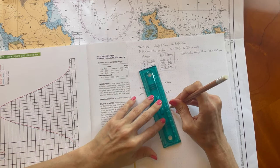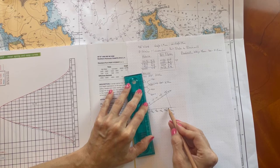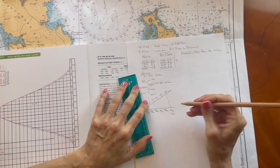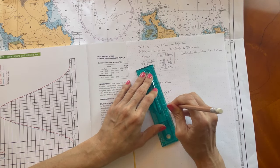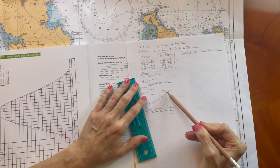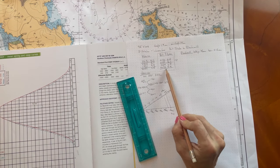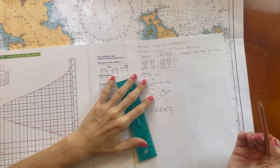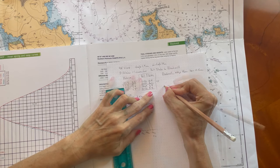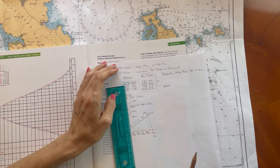If we wanted to be exact, we would make a line parallel to that one at the specific time. So for example, if we had 2030, we would go there and make our line parallel, which would mean it would give us plus 4 minutes. So we know we're almost 5 minutes later than high water at Port Fitzroy. So we can say that at Blackmill we have a high water of 2057.